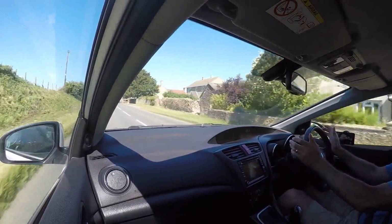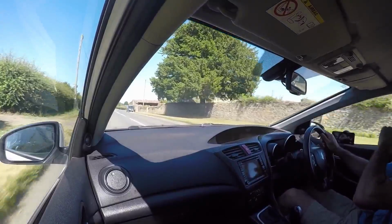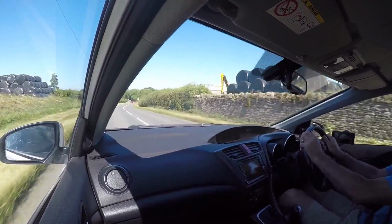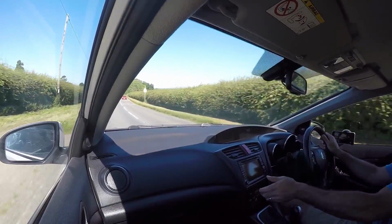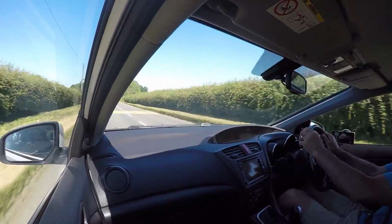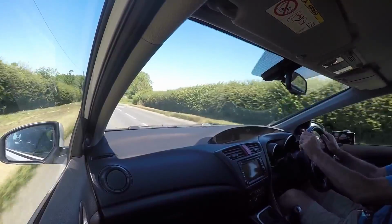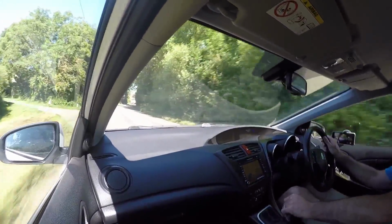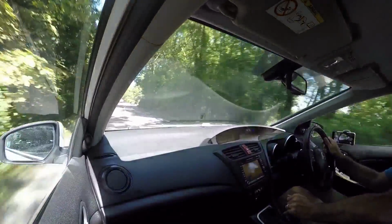All working absolutely perfectly. You've got a lovely big sat-nav system, very simple and easy to operate. Dual zone climate control systems pumping out absolutely ice cold air. And that's all working exactly as it should as well. Heated seats work perfectly, although on a day like today, hardly necessary in all honesty.